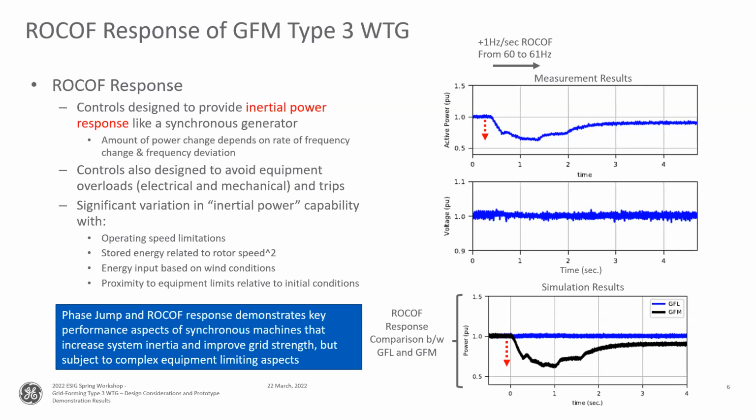There may be significant variation in the amount of inertial power that can be provided. This will depend on several things, including the operating speed of the turbine, the stored kinetic energy within the rotor itself, which is related to the speed squared, and of course the energy input based on wind, and also the proximity to equipment limits that you're starting from. But what I've shown on the past two slides is the phase jump and the rate of change of frequency response that is very much like a synchronous machine, which effectively shows that these systems can act to increase the system inertia and contribute to increasing system strength, but with an asterisk that we do have to pay attention to these important equipment limits and complex equipment limiting aspects.